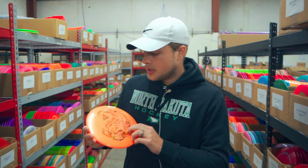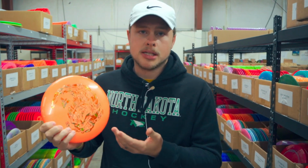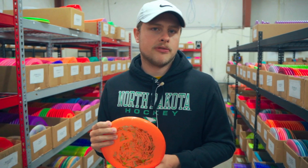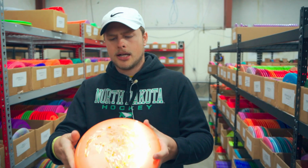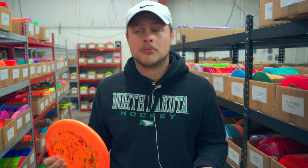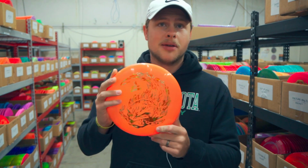All right, if you saw the mystery disc this week on social media, it was the, well, I shouldn't say Big Z Comet, it was the Comet in general. This one here is in Big Z plastic. I kind of pranked everybody into watching how a Comet flies. I think the Comet just immediately gets written off by a lot of people. It's a little bit of a weird looking disc, kind of has a different feel. It's an older mold, but I pranked everybody. It made you watch it fly without knowing what it was. You probably saw it and were like, that's a really cool, sick, neutral flying mid. And it was a Comet the whole time.